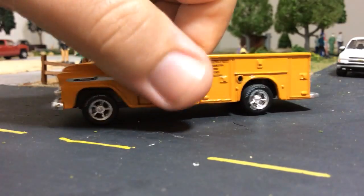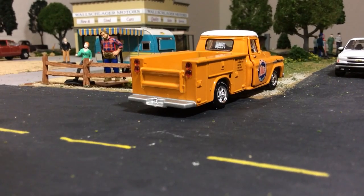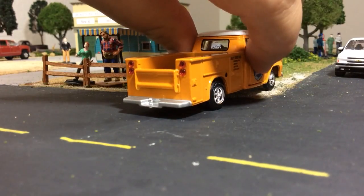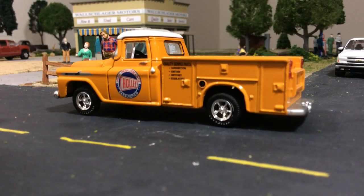So I don't know. There's a lot of good with M2 and a lot of bad, but overall, I just choose not to buy a lot of M2. I just prefer the Greenlight and the Auto World and the Johnny Lightning. But you can rest assured when the Japan cars come out in August, or September, whenever they're coming out, I will be purchasing those.